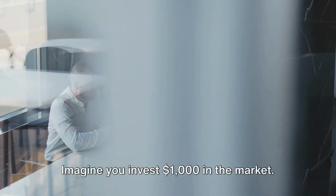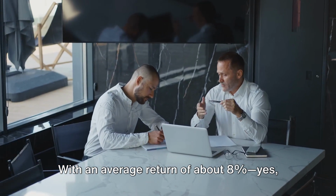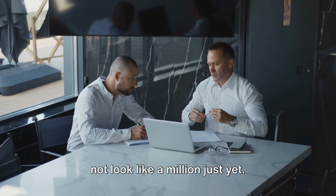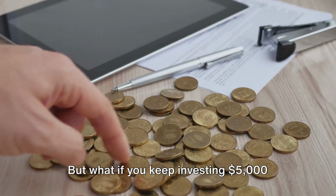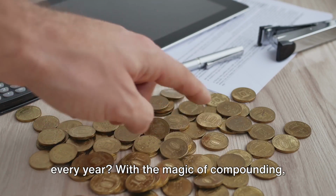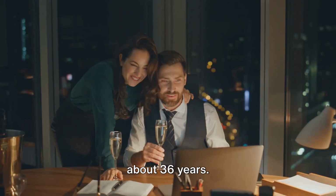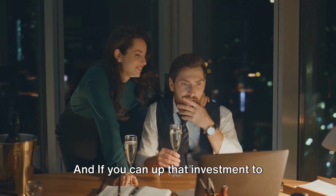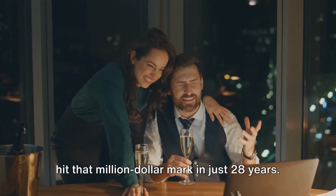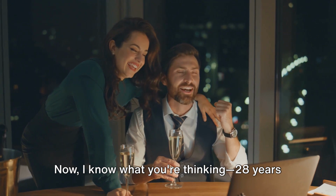Imagine you invest $1,000 in the market. With an average return of about 8%, yes, we're being conservative here, that might not look like $1 million just yet. But what if you keep investing $5,000 every year? With the magic of compounding, you could hit that $1 million mark in about 36 years. And if you can up that investment to $10,000 annually, you'd see your portfolio hit that $1 million mark in just 28 years.